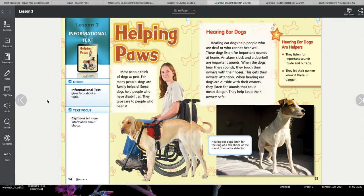So I'm going to read through Helping Paws, and then we're going to compare how this story is like our story Dogs, and we're going to contrast and talk about how the story is different than our story Dogs. Helping Paws. Most people think of dogs as pets. For many people, dogs are family helpers. Some dogs help people who have disabilities. They give care to people who need it.